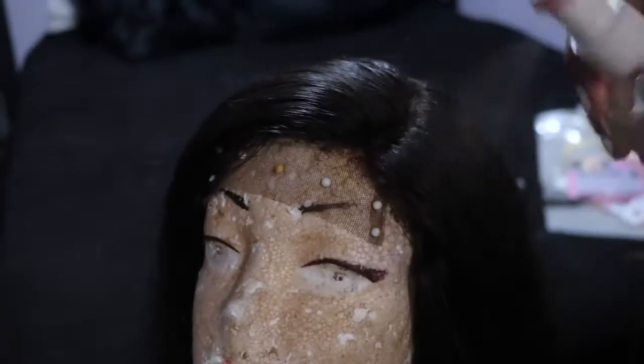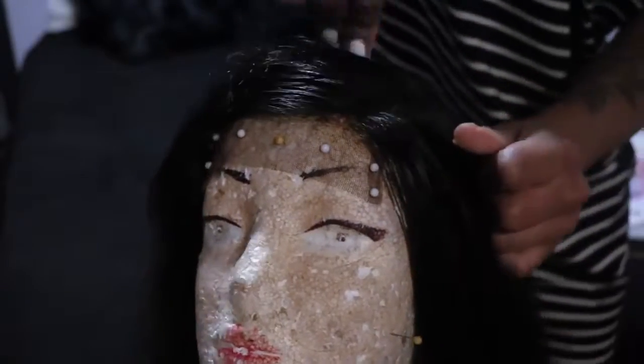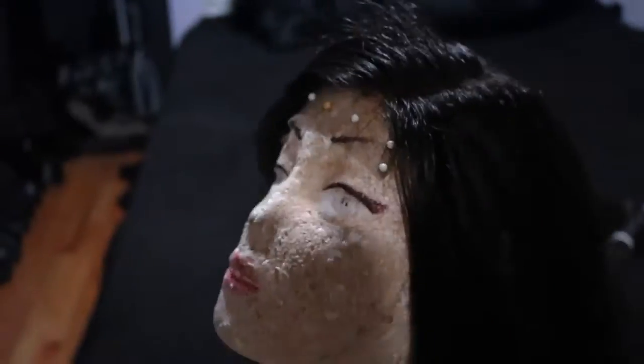But that's something that I feel is better to do on your actual head because it's a lot easier. And then before I applied the wig, I did add an elastic band that I attached on each side of the closure. I didn't put it from ear to ear, I put it on each side of the closure to help the closure lay a little flatter. And I did apply some combs on each side.